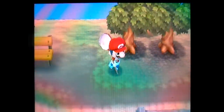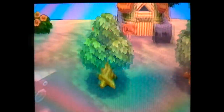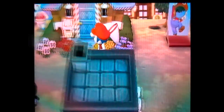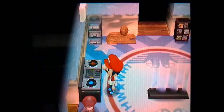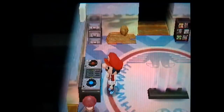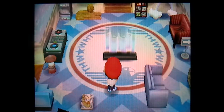Oh yeah, also, I realized that KK Slider was doing his acoustics last night, so I forgot to record a video, because it was already too late when I went to go see him. It was like 11 p.m. But I did get KK Synth in my stereo, and I think it sounds really cool in the house as well, but I like the acoustic one too. So we'll listen to it. Actually, you know what? I'll have you guys listen to it just a second here. We'll leave this KK Disco on for a little bit, but let's check out the grass standy.